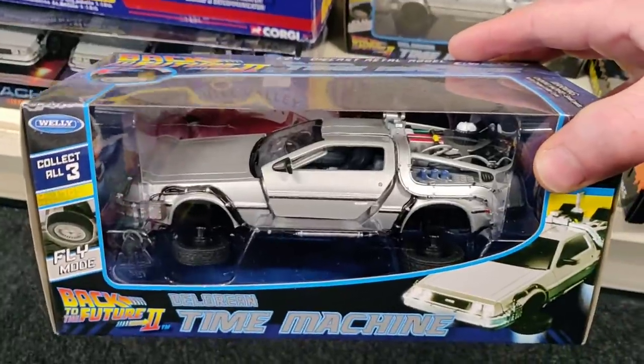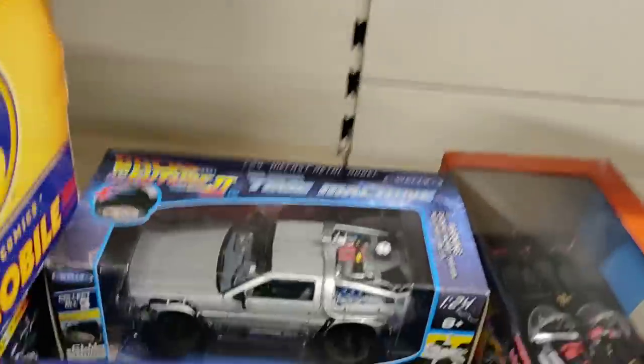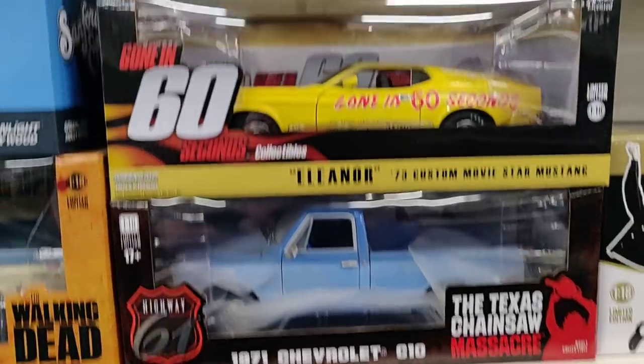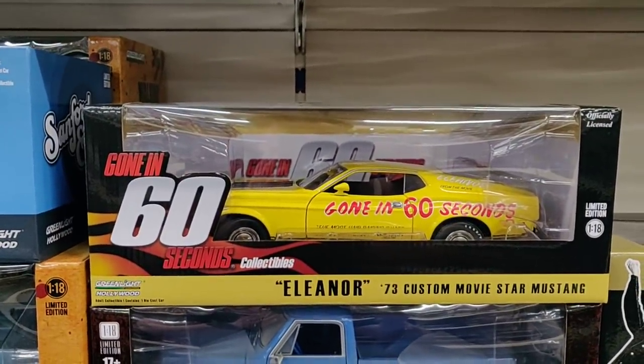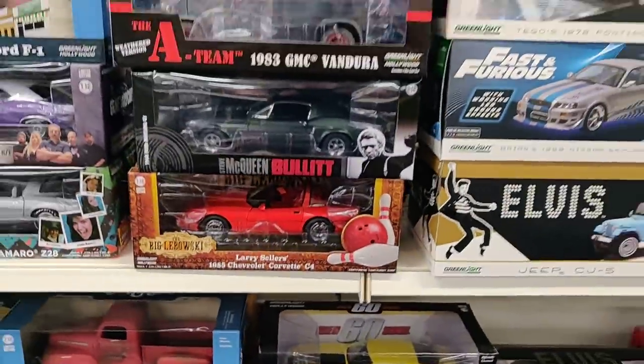But if you think that's a little bit too much, there's also this one. They have another one here. We also got from The Texas Chainsaw Massacre the weathered version. Wow, check out this one, Gone in 60 Seconds. Super cool.